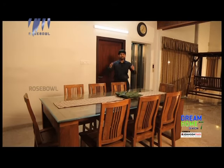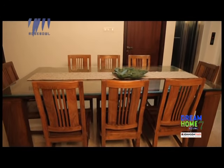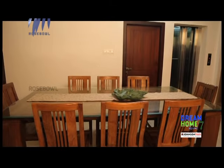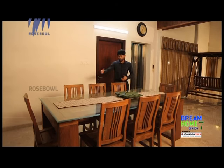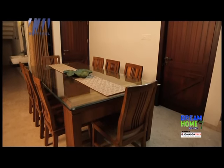Now this is the dining area. As you can see, we have a completely wooden dining table with a glass top on top. We have about 8 chairs. Obviously you can see that it is pretty much white and brown. We have that Italian marble that I had previously mentioned right below me. It's very much an open space.